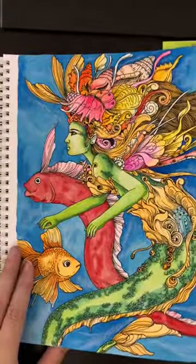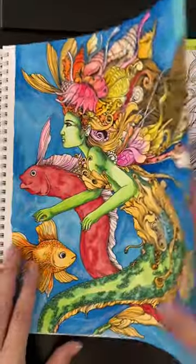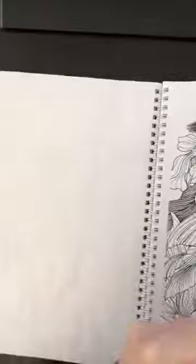But the paper is pretty good. I saturated the heck out of this paper, and it's only a little buckled. I don't think you can see that. So that's cool.